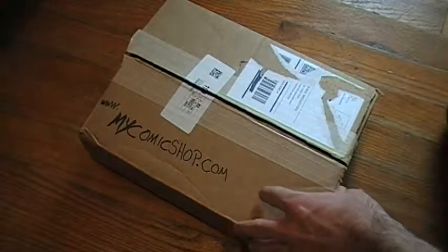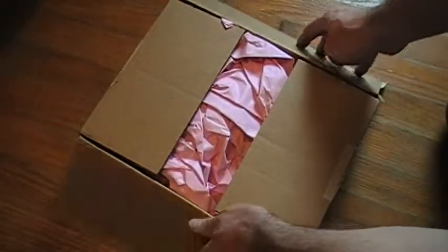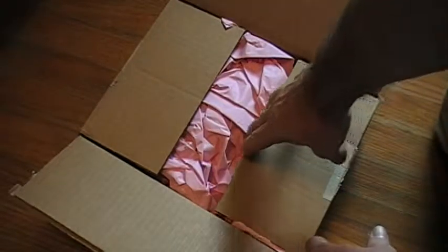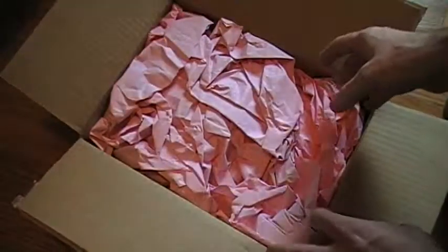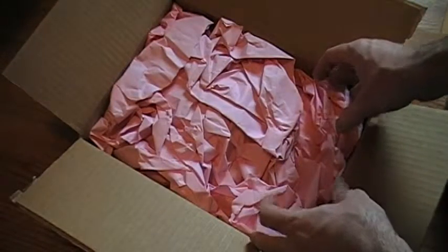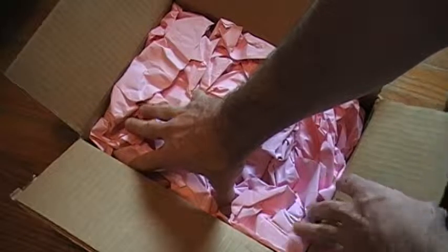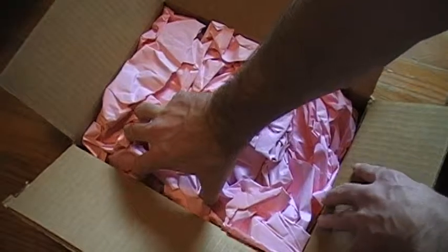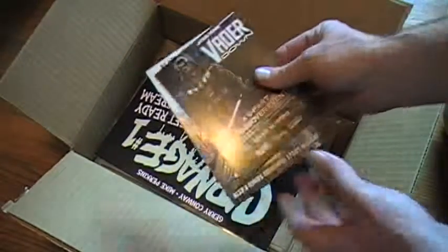Bumped the camera. Look at that paper. Now, to let you know, I have no idea what is in here. This was a back order shipment from probably a month ago or so, I'm not sure. So, I mean, they really do take care of it. Let's see what we got here.